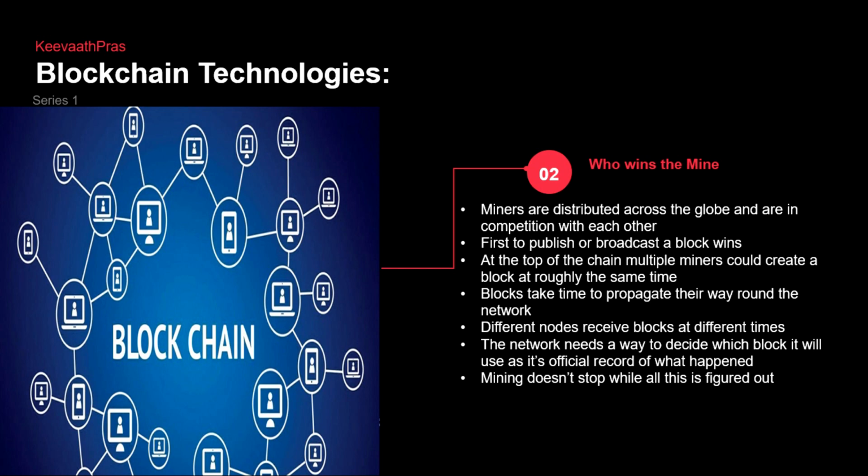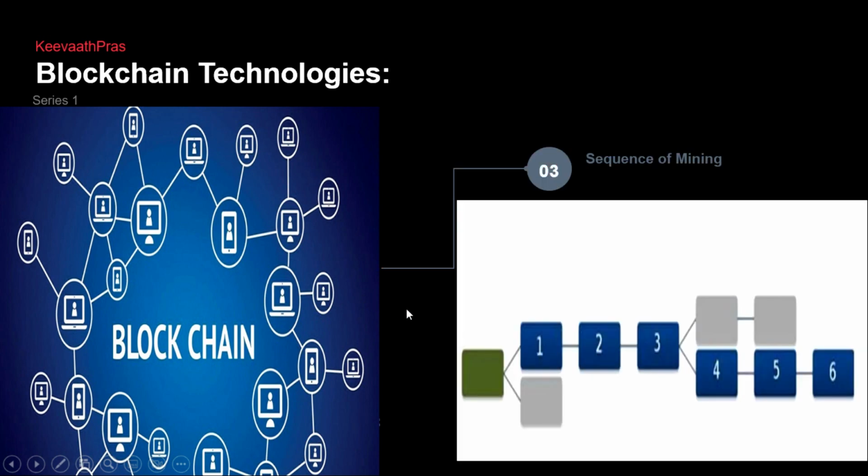The different nodes receive blocks at different times. So the network needs a way to decide which block it will use as the official record. There is a lot of mechanism and computing power going on behind it. It's huge computational power here. The network also needs an algorithm to decide which one it can take. And mining does not stop till everything has been figured out. All right, so this is who wins first: the person to publish first wins.